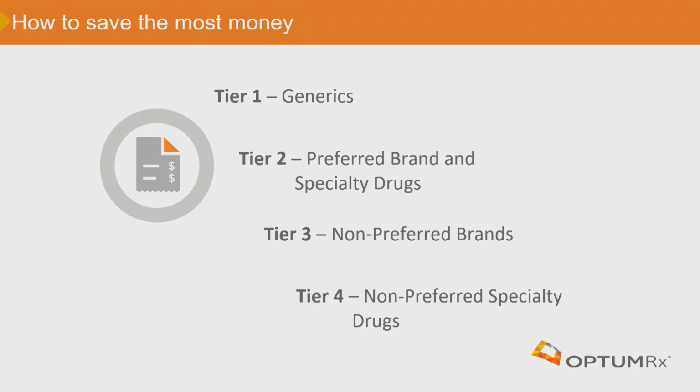Tier 3 and Tier 4 non-preferred brands and non-preferred brand specialty drugs are simply going to cost you more money. These drugs are covered because your plan provides you with the freedom of choice. But consider the cost and talk with your doctor if you're taking a Tier 3 or Tier 4 drug. Odds are your doctor can prescribe a generic or preferred brand that will safely and effectively treat your condition and at the same time save you money.